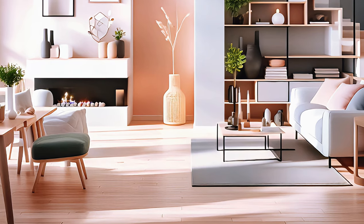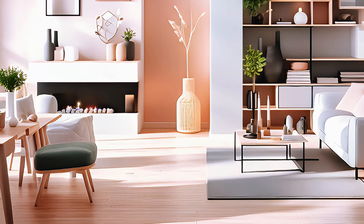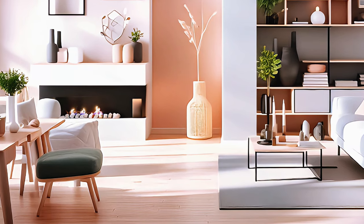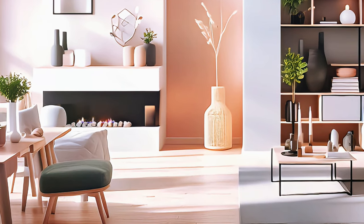This cute small open space is a cozy and inviting retreat for anyone who loves pastel colors. The modern fireplace adds warmth and charm to the room, while the gorgeous wooden floor contrasts nicely with the white walls and soft pink accent walls.